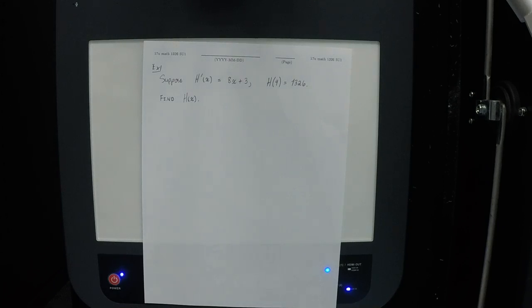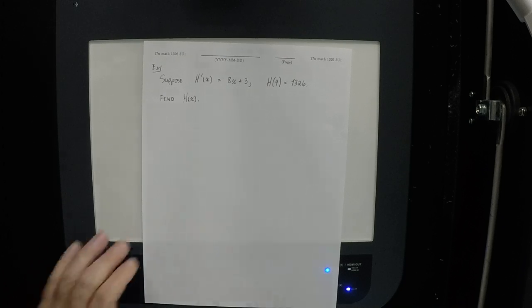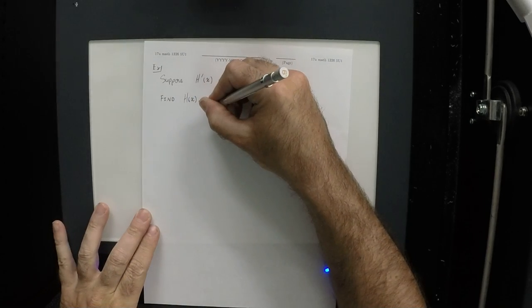Did I give you h of x? No. What function did I give you? I gave you its derivative. But I gave you a little more than its derivative. I gave you its derivative, and I also gave you a value of that function at a particular point. I said, when you plug in 4, you should get 1326. Okay. Well, the way that you solve this exercise is this is the information that you know.